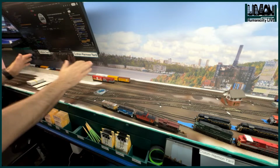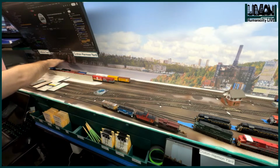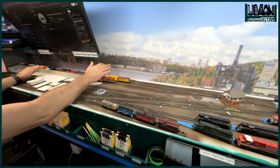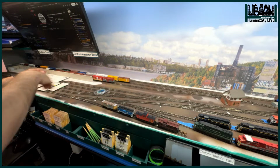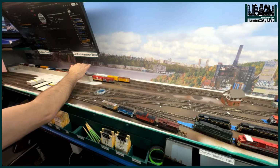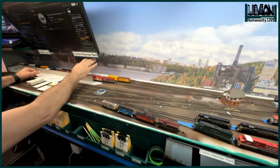So this is the northernmost side of the layout. This area here is, as I mentioned, technically many, many miles north of any other part of the layout. If I had the space, this would be a staging yard either under this yard or in another room or something like that. It would not be here, but due to the constraints of the railroad, it is here.